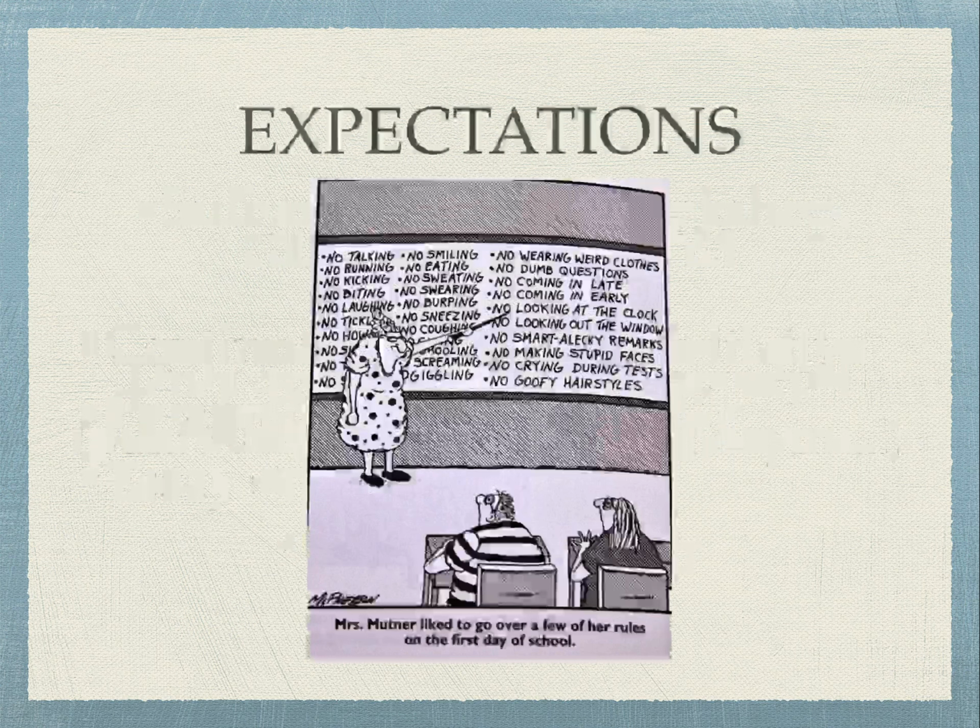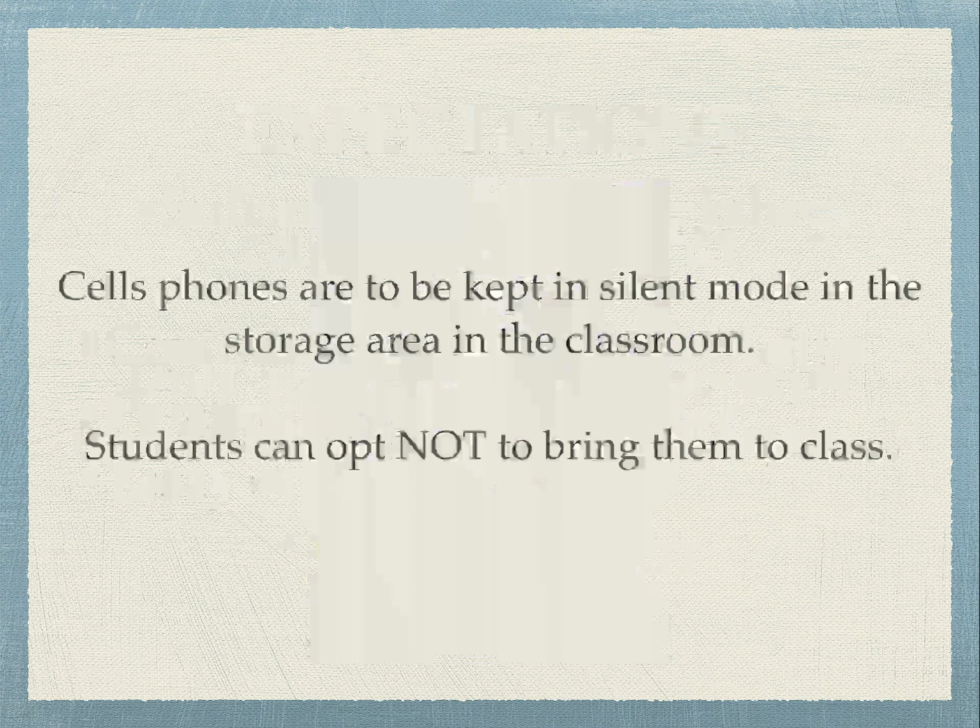In the classroom, there are a few rules in place to help students to be successful and to manage a group of teenagers. Cell phones are to be kept silent, in silent mode, in a storage area in the room. Better yet, students cannot bring them to class, but I know cell phones are very important to them and they just can't use them while instruction's going on.